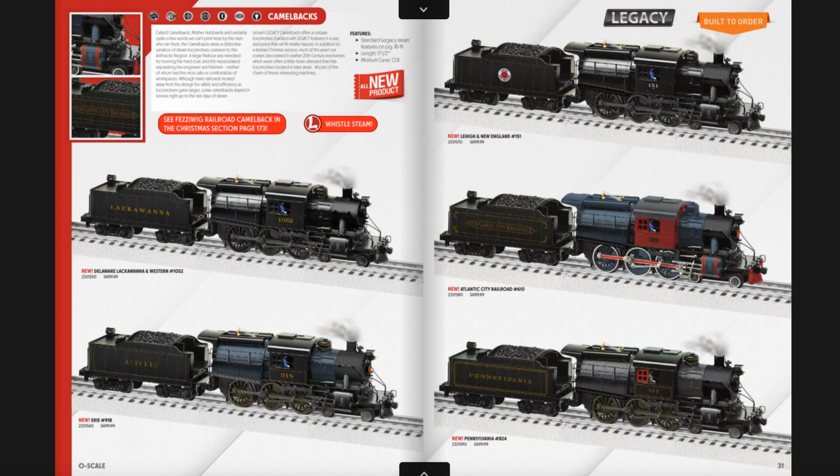All right, so the Camelbacks were released in one of the more recent catalogs, and we are here at the end of August of 2023, and here they are. So let's go ahead and check out some of the catalog pictures here so you can see some of the great Camelbacks that were announced. Now, this one you won't notice in the catalog.